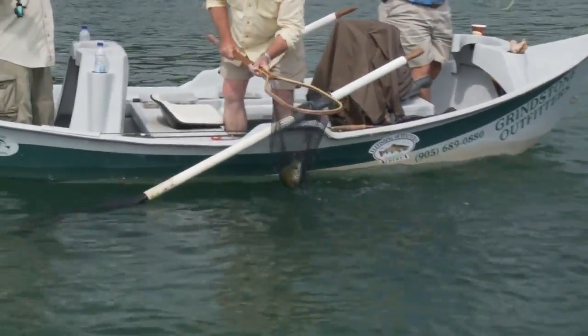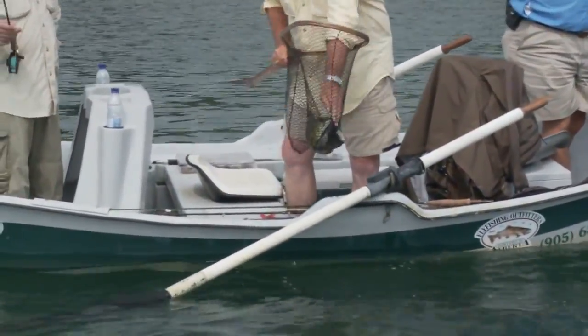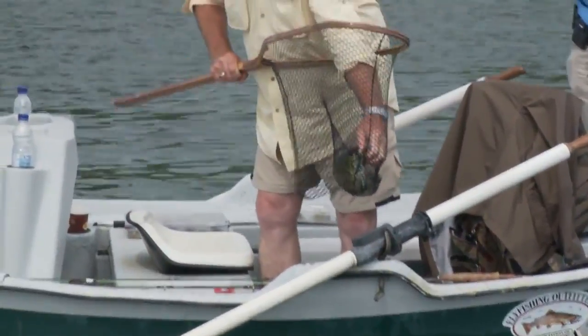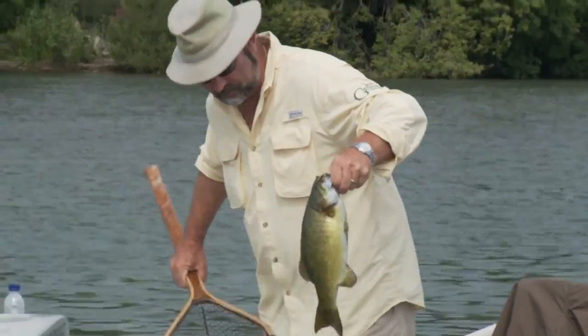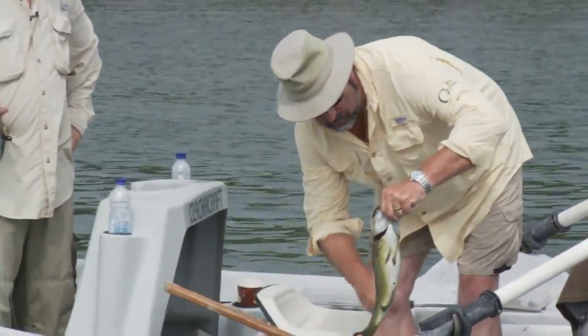The conditions have changed a bit. The wind's picked up a bit. Yeah, maybe that was the difference we needed. That little bit of chop on the water. Sometimes, yeah, sometimes. Look at the size of that. Nice bass. Lovely fish. Beautiful.